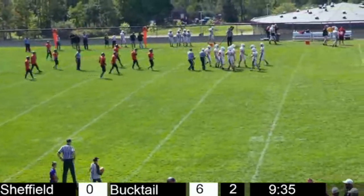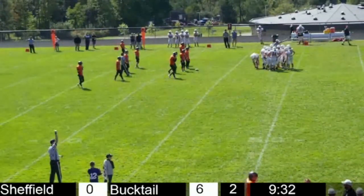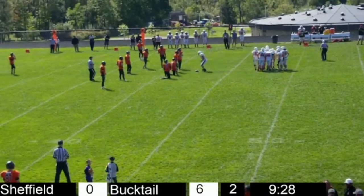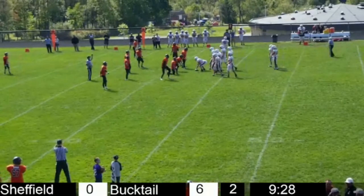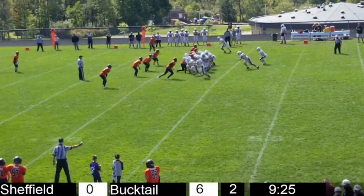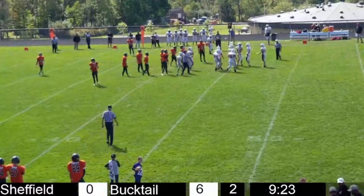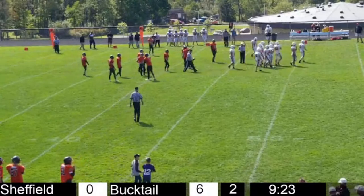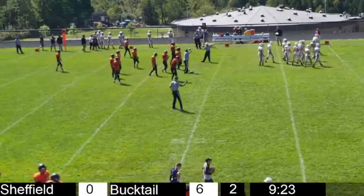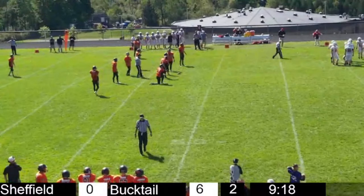And the Bucks will have it at, it's like the 42. Call it the 43. First and 20 coming up for the Bucks. And we've got movement up front early. Just a sloppy start to this game after the opening drive touchdown. Bucktail just kind of shooting itself in the foot here. Penalties, turnovers, fumbled snaps. And it's now first and 25 from the Sheffield 47.